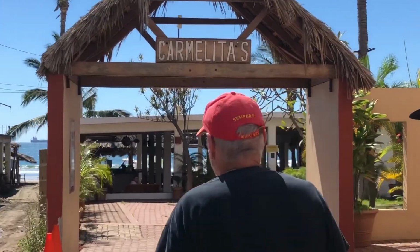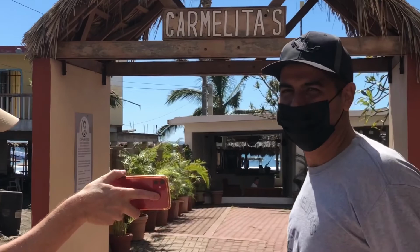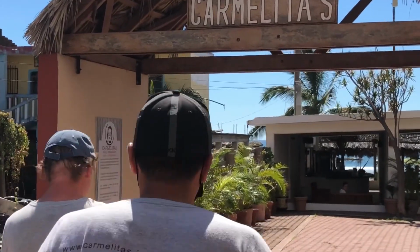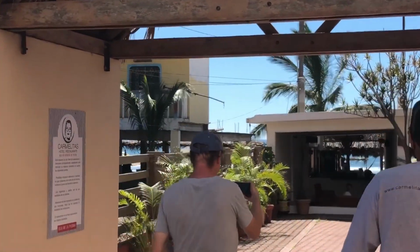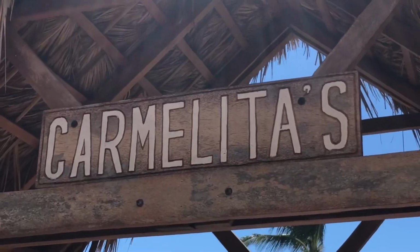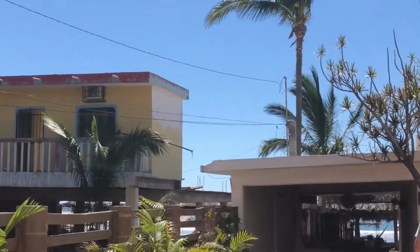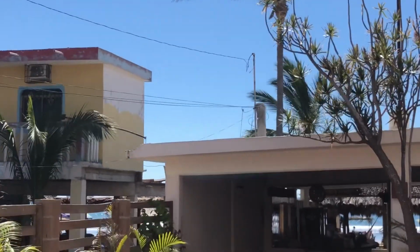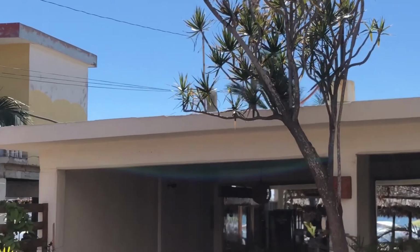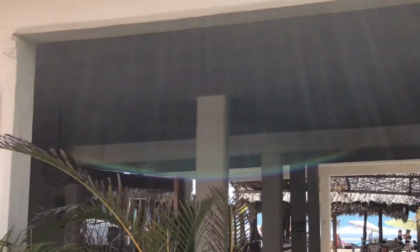So we're here, and we're going to a wonderful restaurant right on the beach called Carmelitas. And the food is fabulous. We'll show you the menu and the prices in a minute. But beyond their arches, not golden arches like McDonald's, but beyond their thatch arches, it's very clean. All of their waiters gave us excellent service.